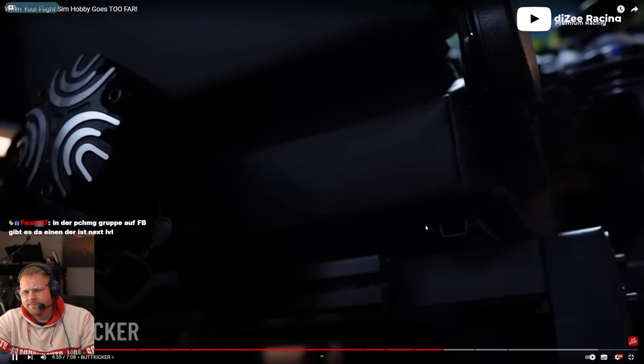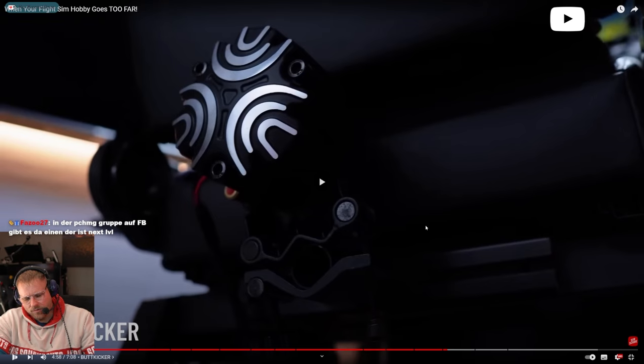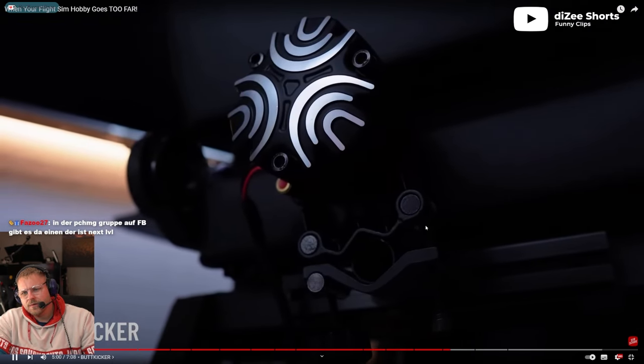Next is the Butt Kicker Gamer Pro. A Butt Kicker or some sort of haptic device for any flight sim setup, you just can't go wrong. I mean, here with the Butt Kicker Pro, there's not really much difference between the Pro and the standard version, but yeah, I'd highly, highly recommend some sort of haptic feedback system for your flight sim rig.